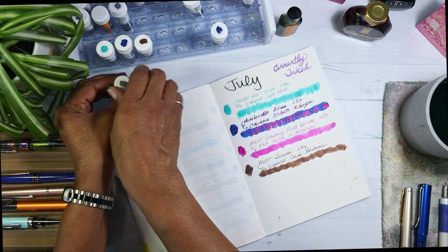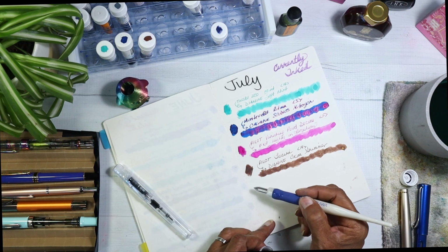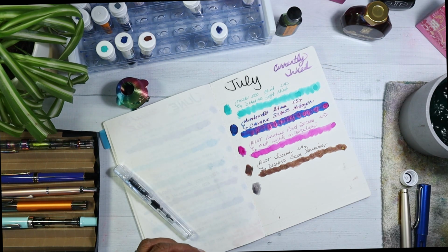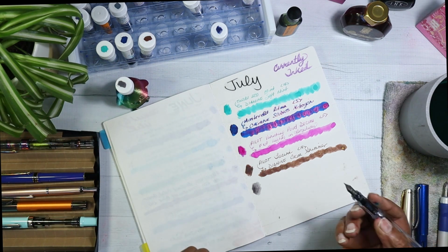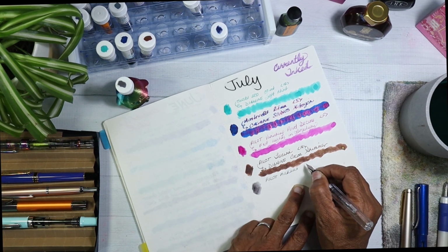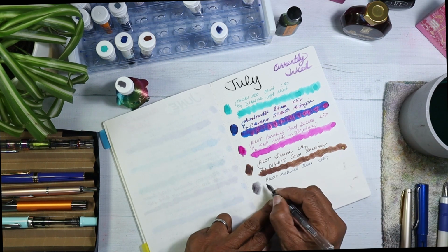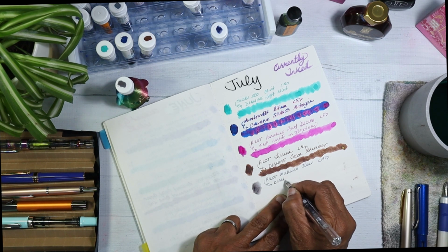Let's do first a little swatchy. It's such a beautiful, almost like a moonlit gray, like the moon is all lit up in the night sky. That's what it reminds me of. Oh my goodness. Okay, so this is the Pilot, what is it called? Pilot KAKUNO clear with a medium fine nib, and it is inked in Diamine Moon Dust.